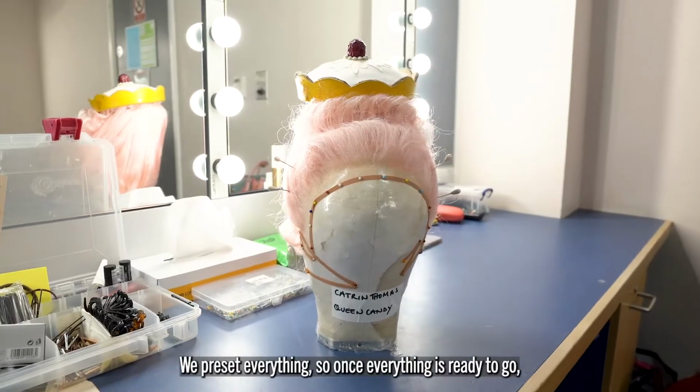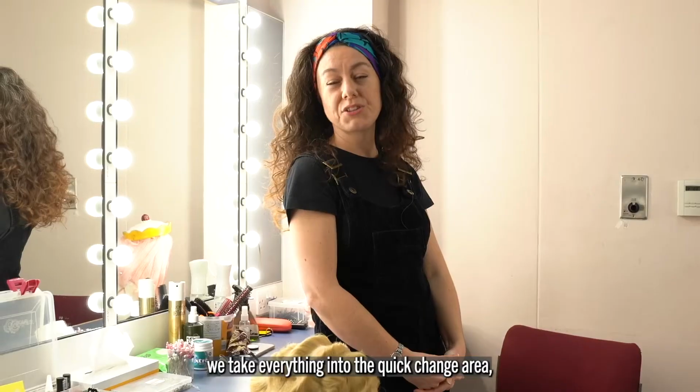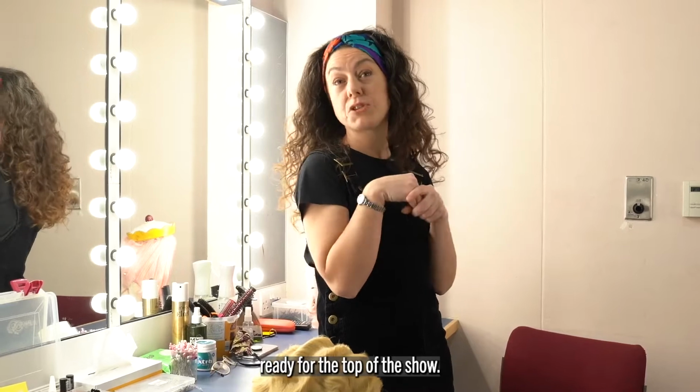We preset everything. So once everything is ready to go, we take everything into the quick change area if it needs to go there, or if it remains in here, ready for the top of the show.